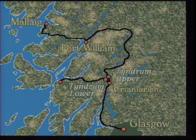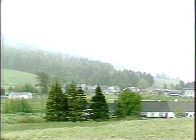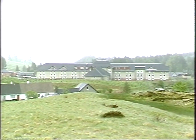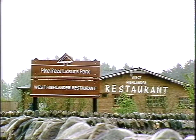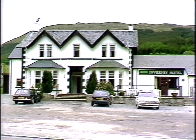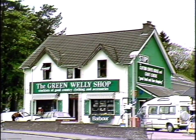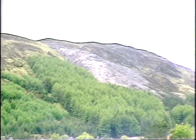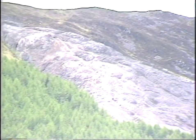Tyndrum has two stations, one on the line to Fort William and the other on the Oban branch. Visitors are well provided for here. On the hillside, there are old lead mines. Gold is now mined here instead.